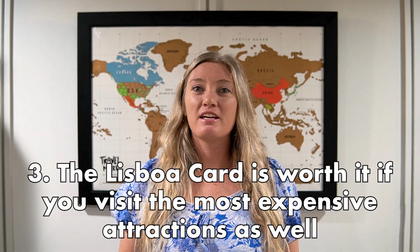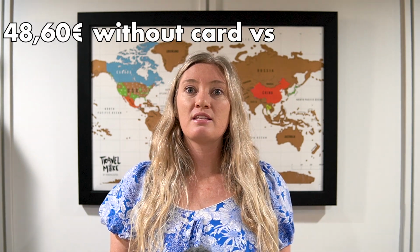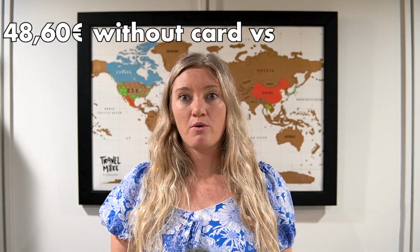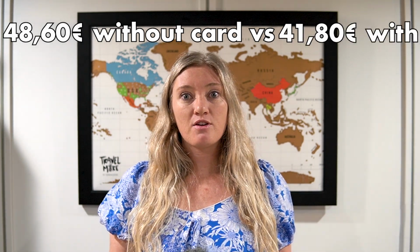The Lisboa Card is a pass that includes public transportation, free entrance to some museums and attractions, and a discount on others. The card is only worth it, in my opinion, if you're planning on visiting a lot of the museums and attractions that are free with the card. For example, if you're planning on visiting for 2 days and you want to visit the Jerónimos Monastery, the Belém Tower, and the São Jorge Castle, plus 2 24-hour public transportation passes would cost you €48.60. But a 2-day Lisboa card purchased online will cost you €41.80. So you would save a bit of money that way.